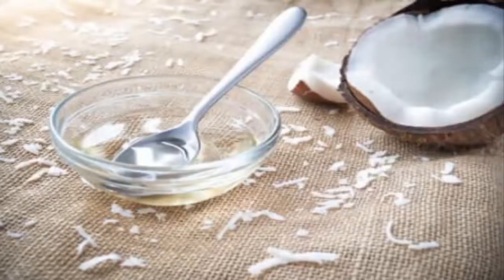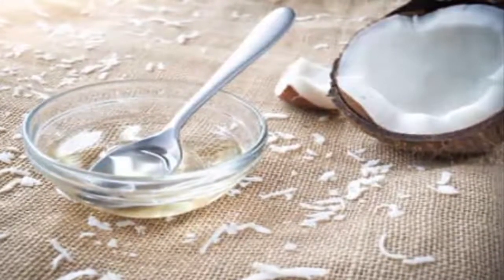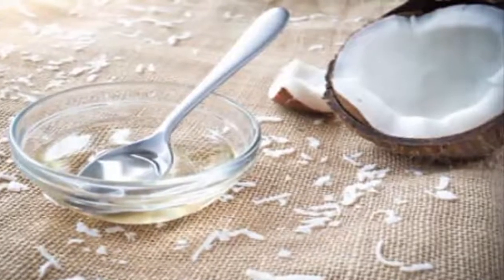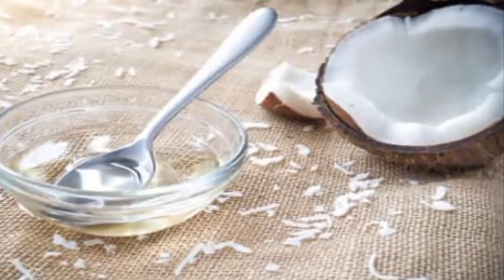This is the best cooking oil for weight loss. When you are on a weight loss journey, you ought to follow a strict regime. From eating healthy to regularly working out with all your determination, you leave no stone unturned to achieve desired goals.